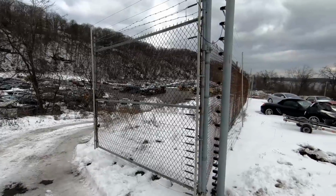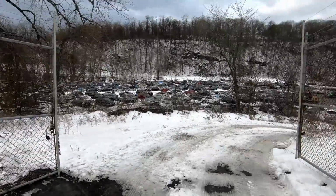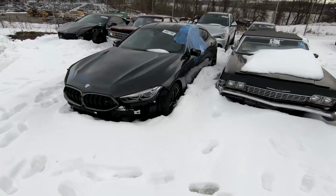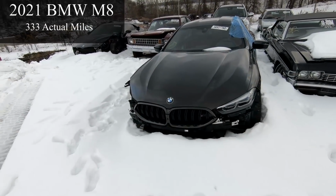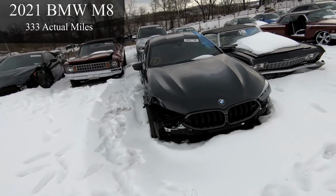I think there's like over 1,000 cars at this lot, and I'm going to look at pretty much all the interesting ones, which will be shown in a future video. This BMW M8. This is actually my first time seeing an M8 in person out in the wild. I did see one at the dealership, but that doesn't really count.